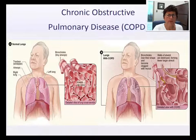So now we turn to COPD. Remember that asthma was a disease of the bronchi, whereas COPD is a disease of the alveoli, which are those air sacs. So what happens is the bronchioles lose their shape and become clogged with mucus, and the walls of the alveoli get destroyed, and they have fewer and larger alveoli, so they have less air moving through.